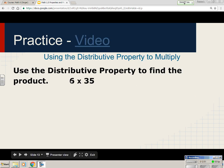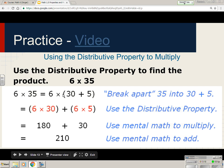So what I'm going to do is I'm going to have the 6 work with the 10s place value, which is 30, and I'm going to have the 6 work with the 5 place value, which is 5. And I can do mental math with these, because I know that 6 times 3 is 18, but since it's the 10s place value, I add a 0, so I have 180. And 6 times 5 is 30, so all I have to do is add 180 and 30, and that gives me 210.